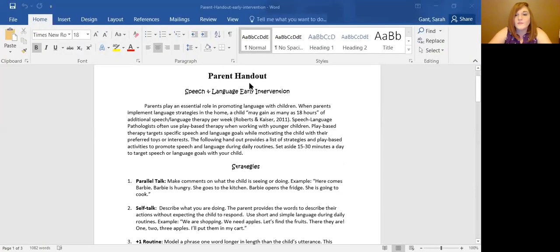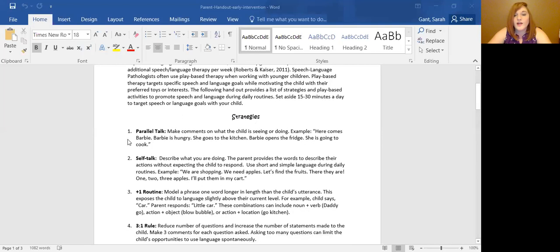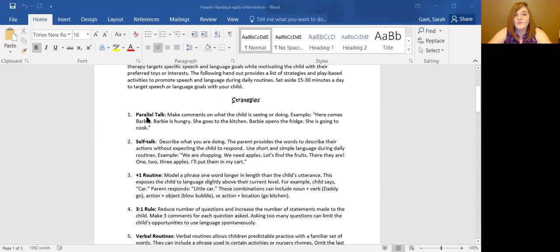Okay, so this is my parent handout, speech and language early intervention. So you can go over and read this in your spare time, but this is all based on evidence-based research. Okay, these are different strategies you can use with your child. For example, we call this parallel talk. All that means is making comments on what the child is seeing or doing.